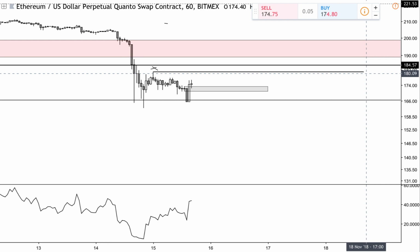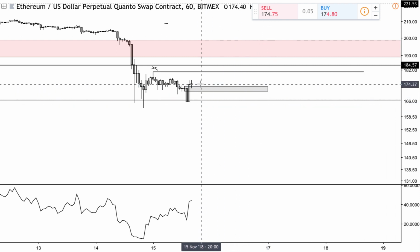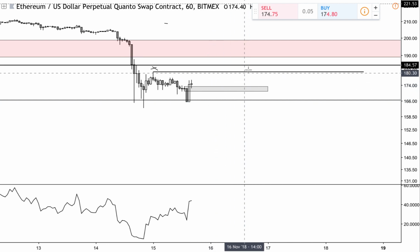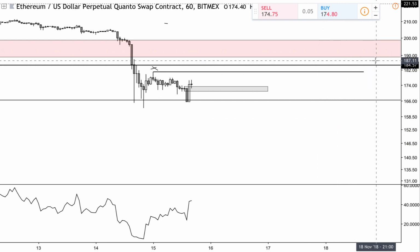But Ethereum is also starting to get pretty juicy, looking into a potential long here if we close above this gray zone at the daily close. I will potentially think about longing into this zone and set targets right around 189, for some of our further targets right to the resistance level. So that's it for today.